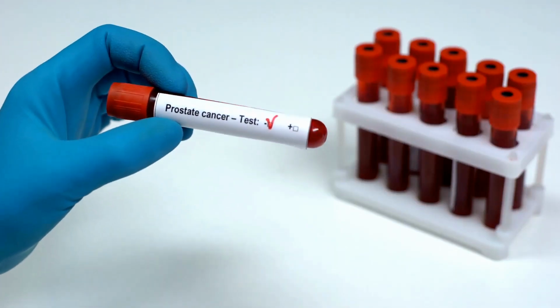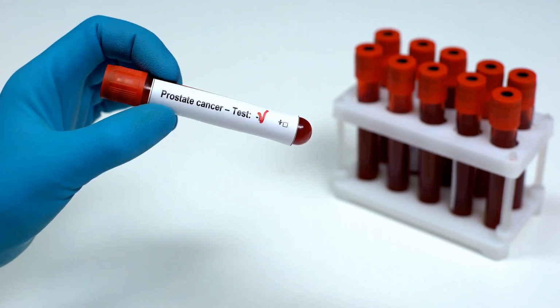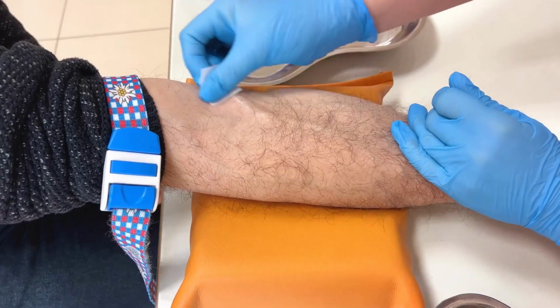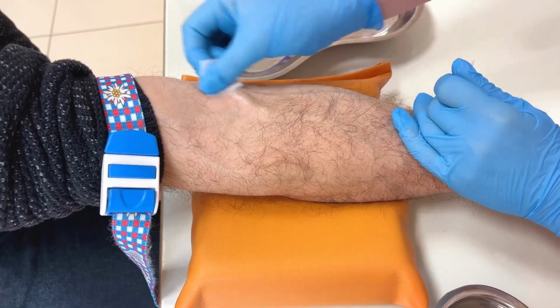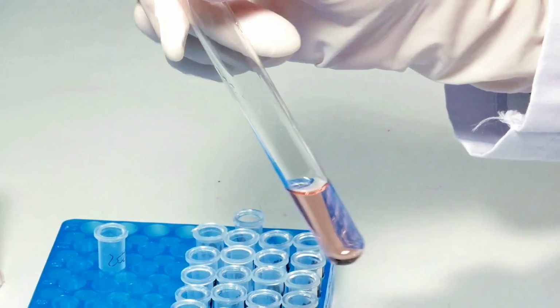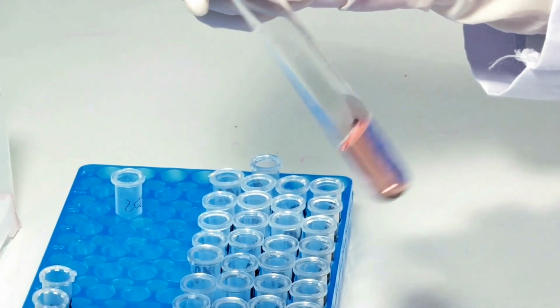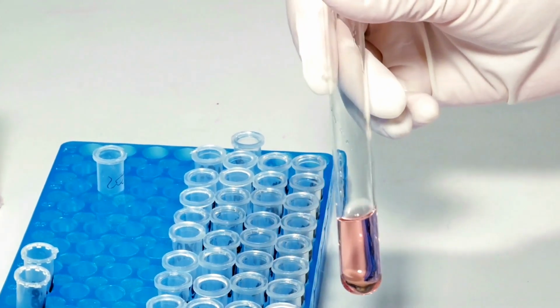Now, you might be wondering, why go through all this trouble? Why not just stick with the traditional biopsy methods? Well, that's where the beauty of liquid biopsy comes in. It's non-invasive, meaning it doesn't involve any surgical procedures. This not only makes it less painful and more comfortable for the patient, but it also reduces the risk of complications that can arise from surgical procedures.